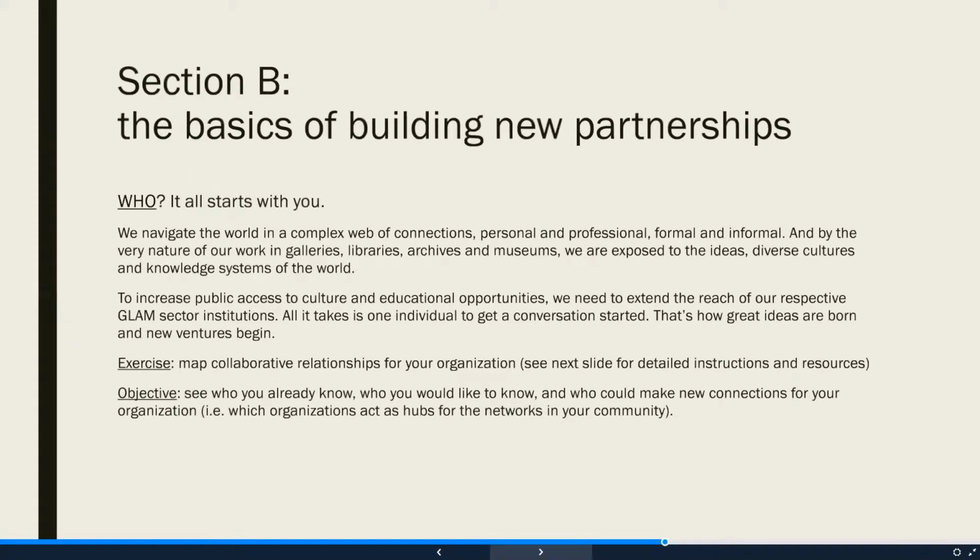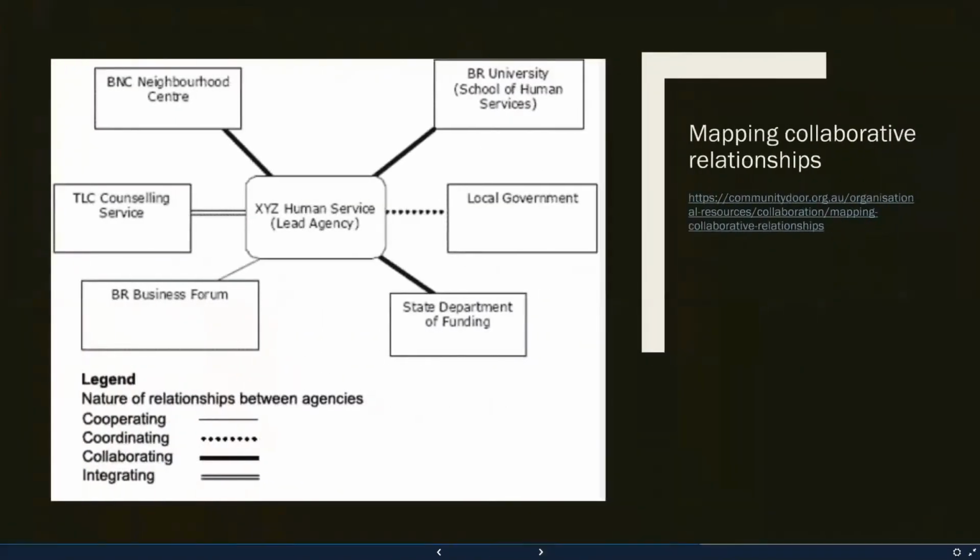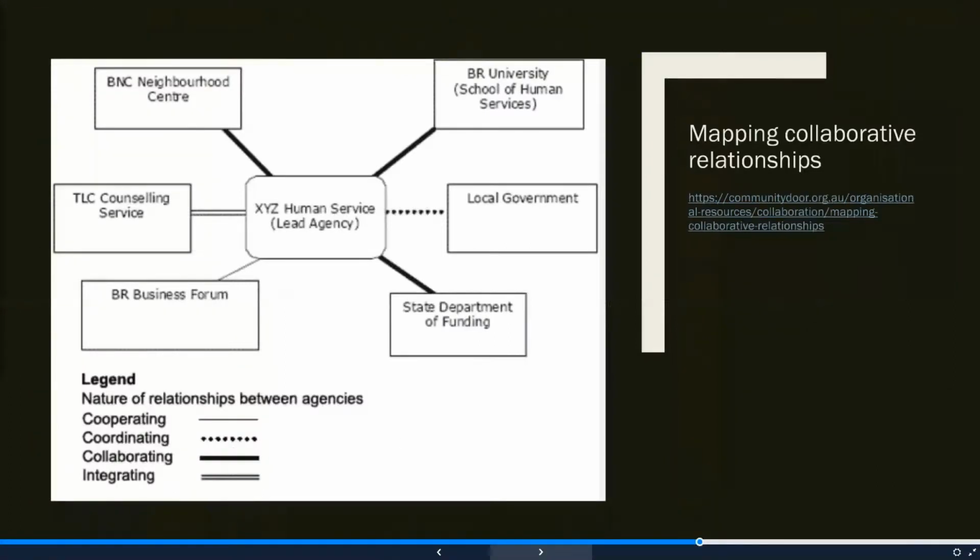This is the overview of section B. I'll take you through these slides real quick. As we said, it's all about ourselves. It all starts with us. And from there, we can build out. Here's an example of a partnership and mapping how fit we are to collaborate with one another. So whether it's coordinating, whether it's integrating, you want to map out the level of integration and the level of connection, and from there you can build upon that.